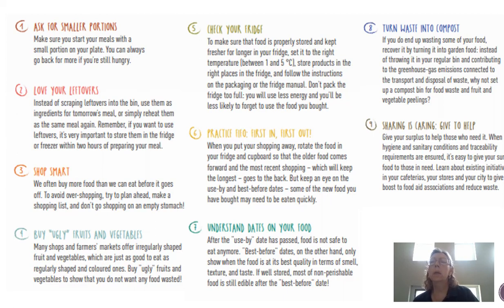Give your surplus to help those who need it. When hygiene and sanitary conditions and traceability requirements are ensured, it's easy to give your surplus food to those in need. Learn about existing initiatives in your cafeterias, your stores, and your city to give a boost to food aid associations and reduce waste.